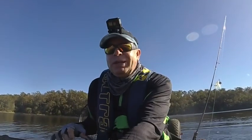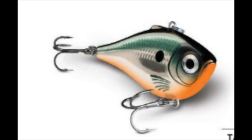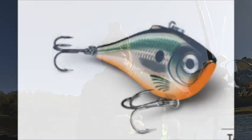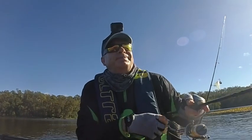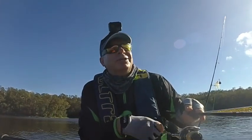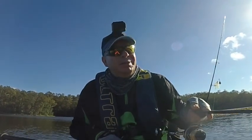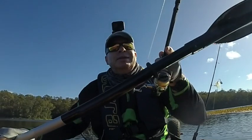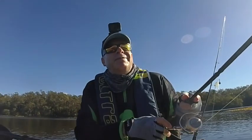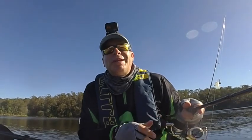The one lure I'm really looking forward to trying, Rapala also does a 5 centimetre Ripping Rap, which again is that little small lipless crankbait. I'm looking forward to giving it a go too, but yeah, any of those ones that I've mentioned or anything similar will definitely do the job. It's just a matter of swapping your way through them until you find what the fish want on that particular day.